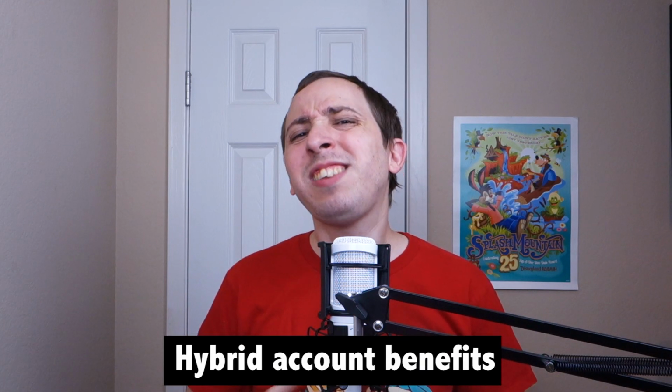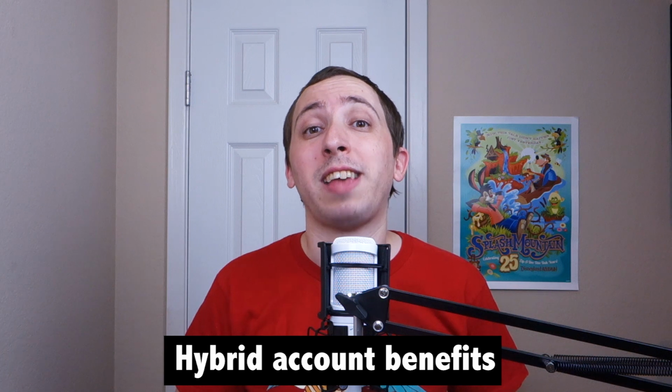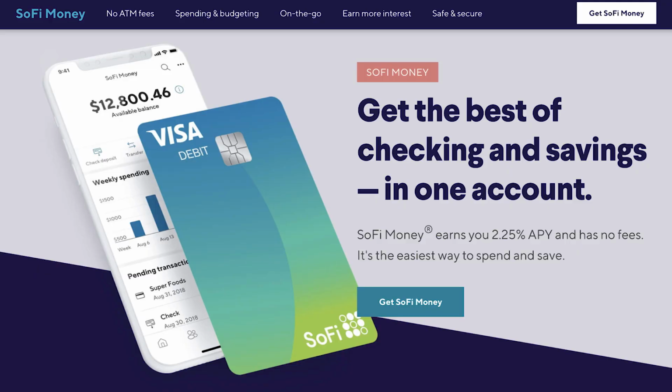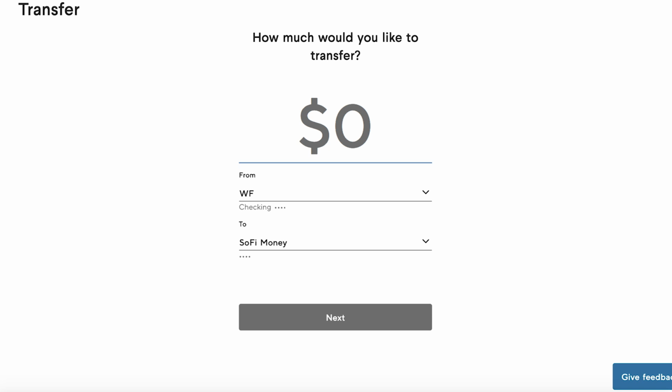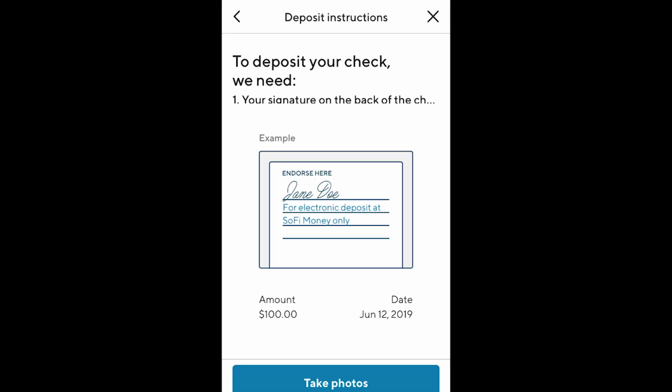The first thing to know about SoFi Money is that it is a hybrid account combining both savings and checking features while charging very few fees. SoFi Money is a single account that not only offers a current 2.25% APY, but also issues members a debit card that can be used to access funds. Moreover, you can even order paper checks for your account if you'd like. Of course, you can also transfer money in or out by linking other accounts, deposit checks via their mobile app, and set up direct deposit if you so choose.